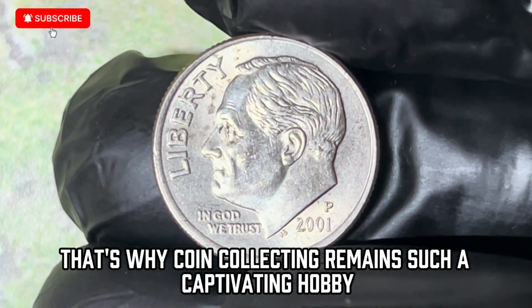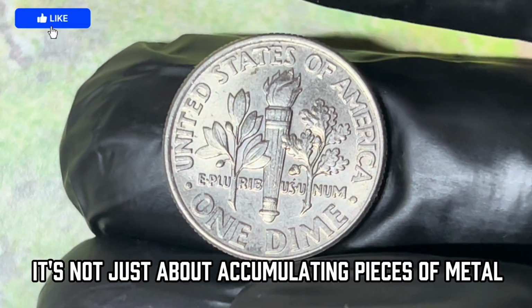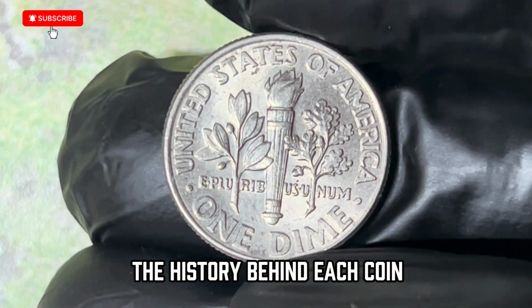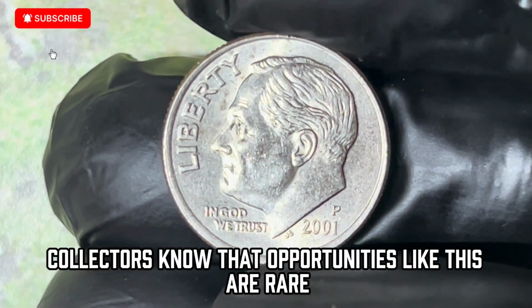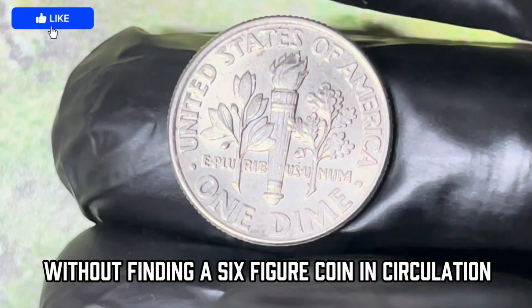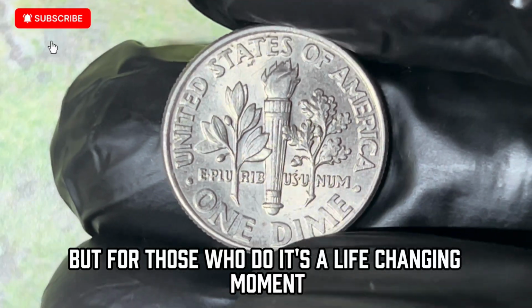That's why coin collecting remains such a captivating hobby. It's not just about accumulating pieces of metal. It's about the thrill of discovery, the history behind each coin, and the stories they carry from the mint to your hand. Collectors know that opportunities like this are rare. Most will go their entire lives without finding a six-figure coin in circulation. But for those who do, it's a life-changing moment.